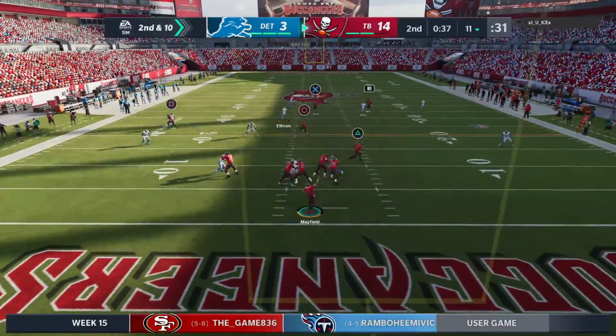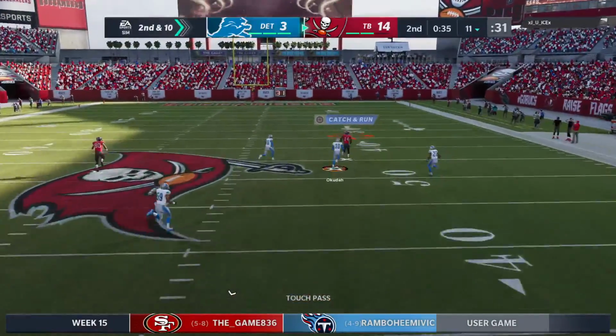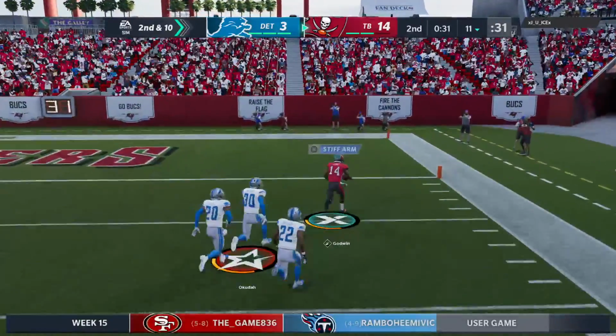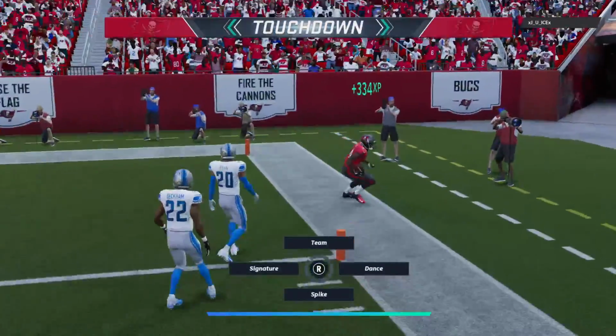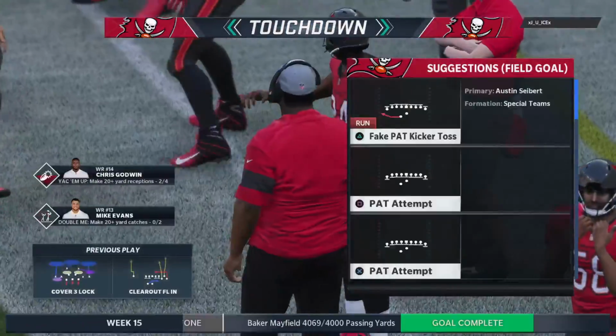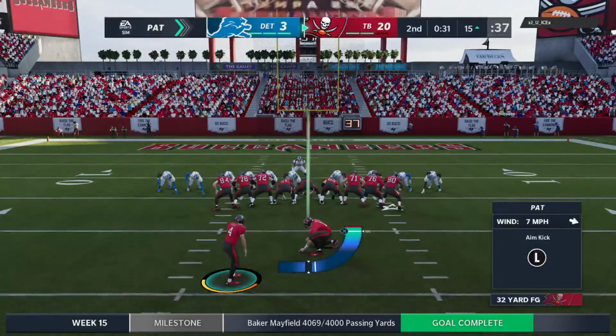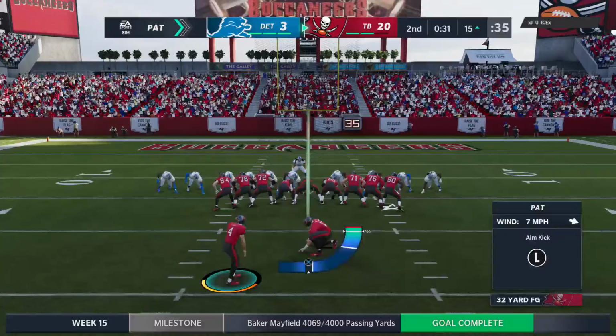Working out of the gun. Mayfield looking downfield for Godwin. And this will be caught at the 30. Touchdown, Tampa Bay. Chris Godwin, 89 yards as the Buccaneers tack on to their lead.